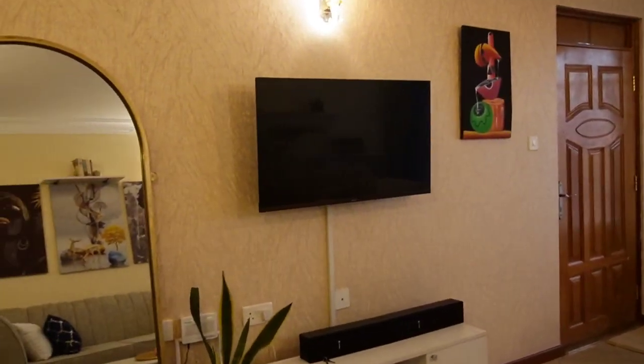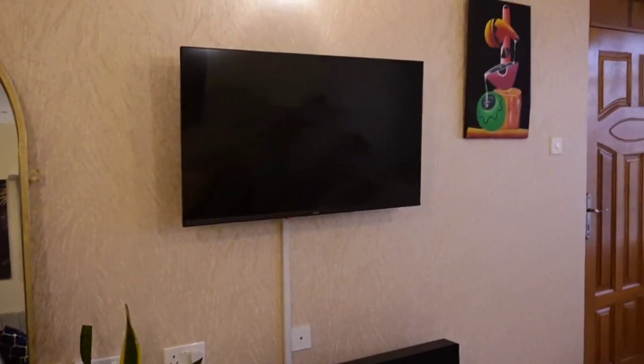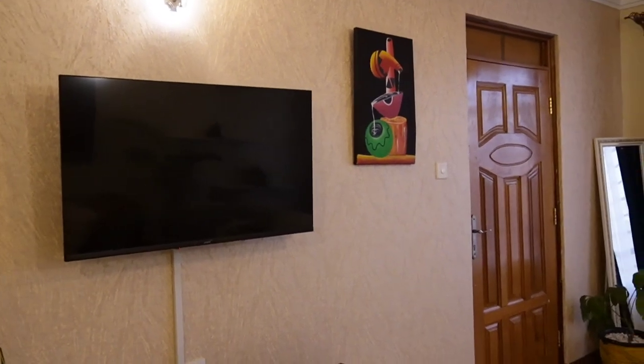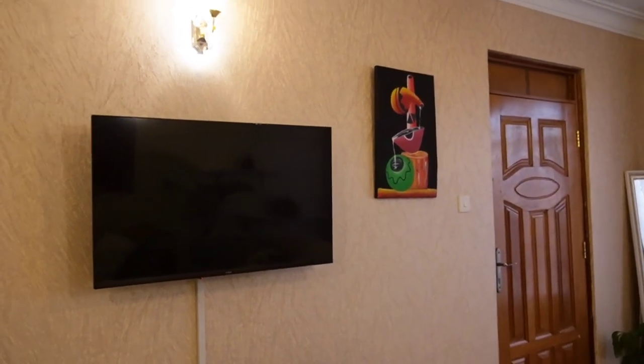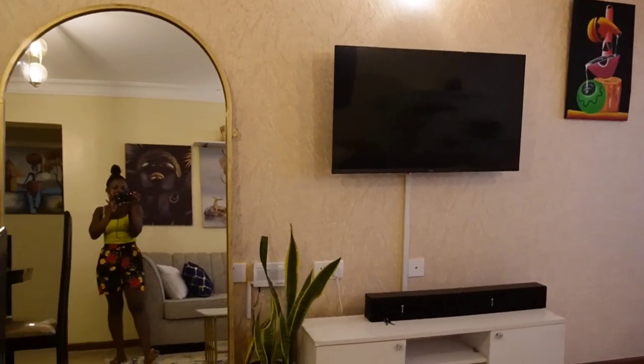The camera looks a bit different, but let me get closer so you guys can see the texture. Can you guys see the shimmery texture on it? Yeah, that reflects so nicely when you're looking at it from afar. I just love that wall, guys. That wall has elevated this space to a different level.